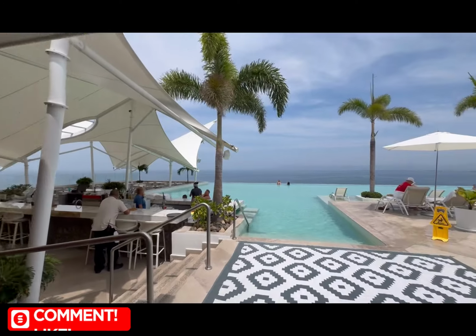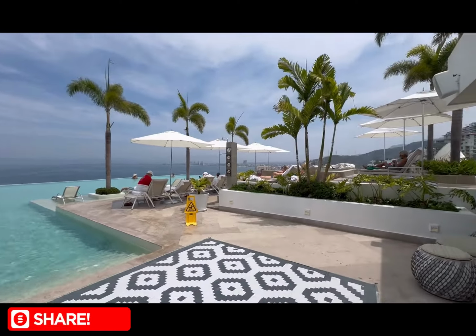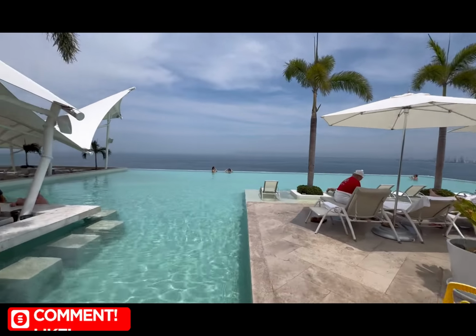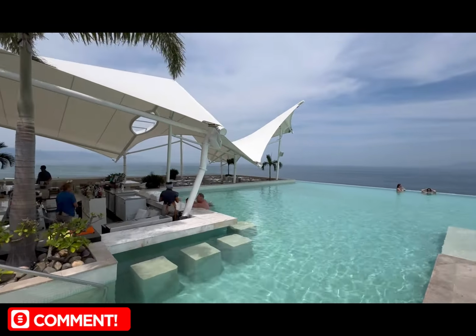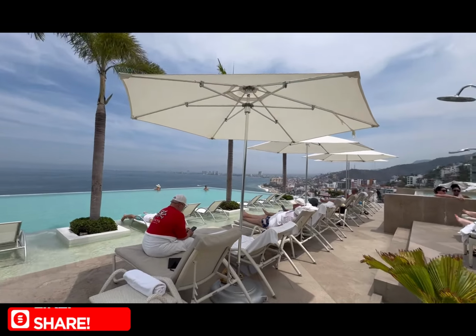I'm going to get into the pool, then I'll walk down, because when you look at the pool from here, it looks good. When you walk all the way down, oh my gosh, this pool is absolutely humongous. It's an infinity edge pool that goes all the way around, and I'll show you all that when I get there. But just so you can see, you have some loungers that are in the pool.